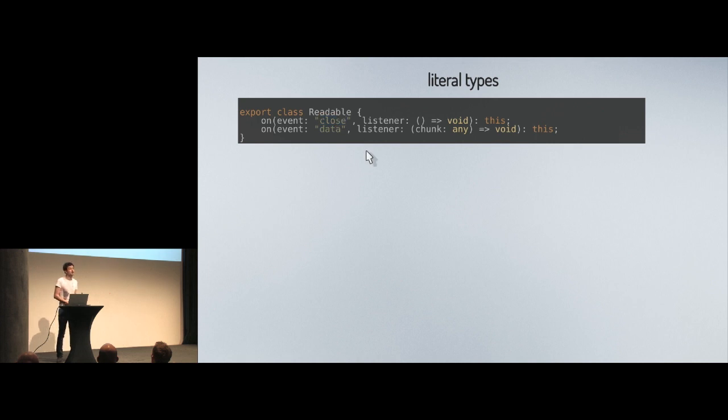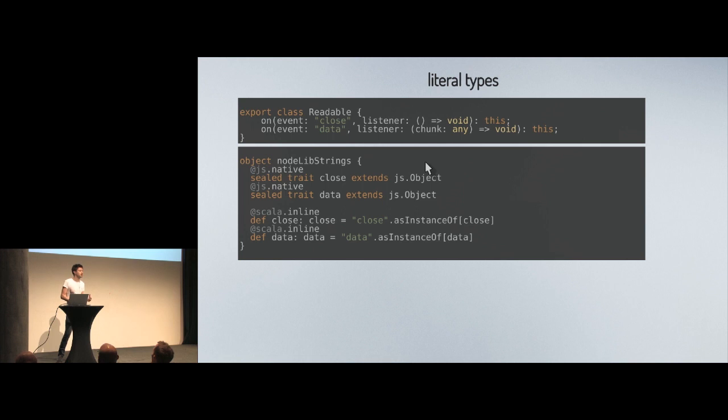So if we were to translate that into Scala directly, we don't have anything else than string to put for this first event parameter. We will get literal types eventually, I think pretty soon even. But I think even then, erasure might mean that this is not possible. I'm not sure about that, but I don't think it is. So we have this very interesting encoding that is used in Scala.js for this, where we collect all the literal strings used in the library and we put it into an object by itself, and we invent types for the strings. So let's take the close string. We generate this trait. It's sealed, but that's not really important. The important thing is that it extends JS any, which means that you can cast anything to it. And here we have the string close, and we cast it to the type that we just created.